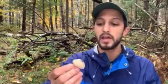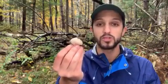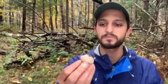Even if you don't see gem-studded puffballs, it's almost certain that there are all kinds of mushrooms popping up all over the place right after it rains. I mean, like a day or 2 days after it rains. Sometimes fungi will send up these mushrooms, what the scientists will call fruiting bodies, to spread their spores and make more of themselves right after the rain.